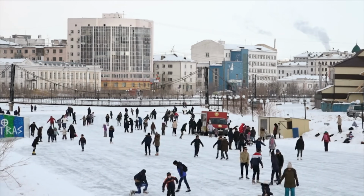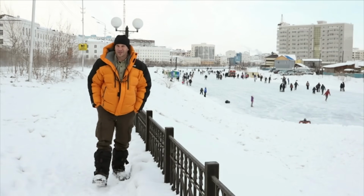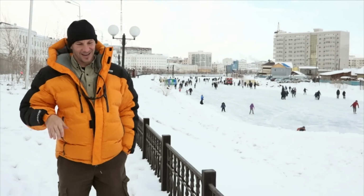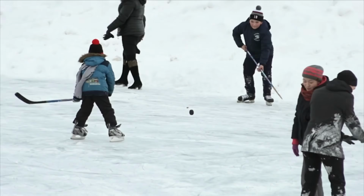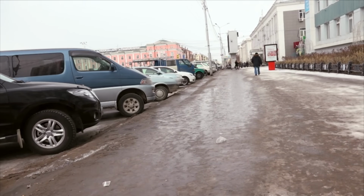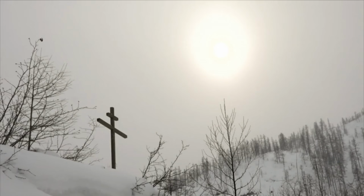Today, it's -1 degree Celsius, which is far from normal. The average winter temperature here in Yakutsk is actually -34 degrees. It is nowhere near that today. The skaters are enjoying this warm spell. Siberia is one of the fastest warming places on the planet. And that has potentially serious consequences for the permafrost below.